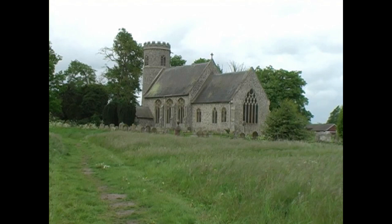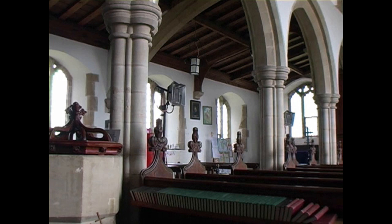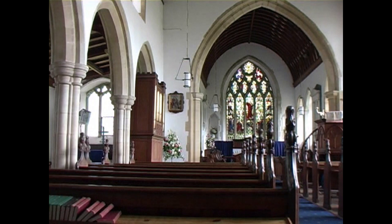Well, this lovely round-towered church is said to date from the 12th century. If my memory serves me correctly, I believe round towers are Saxon and square towers are Norman. This delightful church of St Mary's was practically rebuilt by the Victorians in 1868.